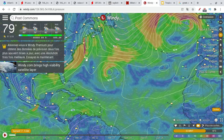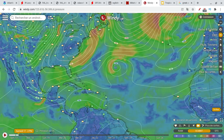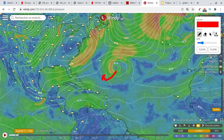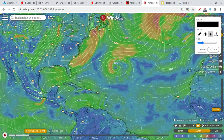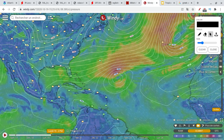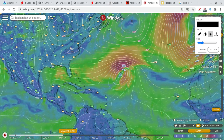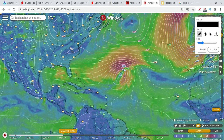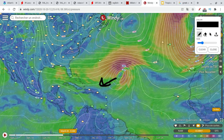Alrighty, now I quickly want to look at the European model on Windy here. And as you can see, again, we do have 94L here making its way throughout the Atlantic. We do have that definitely taking impact there. And then as we get into the next couple of days, 94L kind of remains there as a low pressure system. And again, by Tuesday, we do see some rotation start in the southwestern area here.